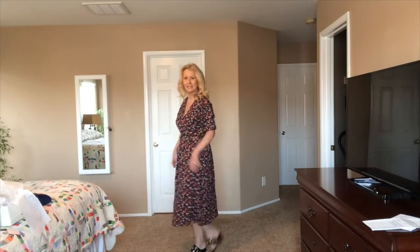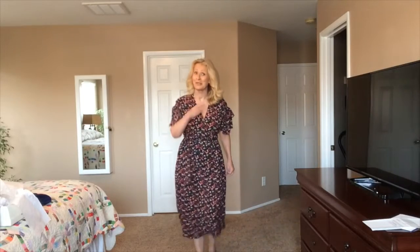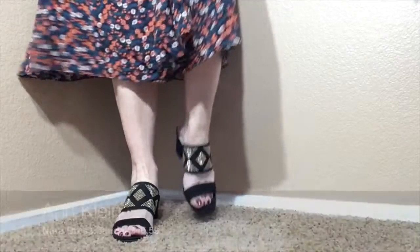Did you guys see these shoes? Let me see, can I show you? I'll show you a close-up of the shoes, but the shoes also are proving not to be very comfortable. I'm going to show you a close-up of the shoes, and then I am going to show you the mules that I just purchased.